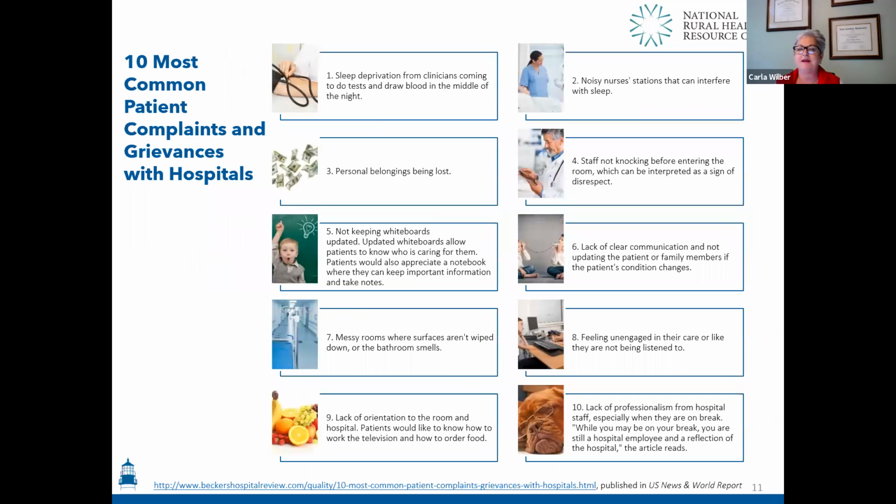So the 10 most common patient complaints and grievances. This is where patients spoke up in this particular survey, and they found that there were 10 top patient complaints. One being sleep deprivation. Now we know in HCAHPS, there's always that question about quietness at night. The hospital can be a busy place, and people think, well, I'm supposed to be here and be healing, but they're just always bothering me. So if there's anything we can do to try to not interrupt our patient's sleep, we need to make sure that we are cognizant of that.